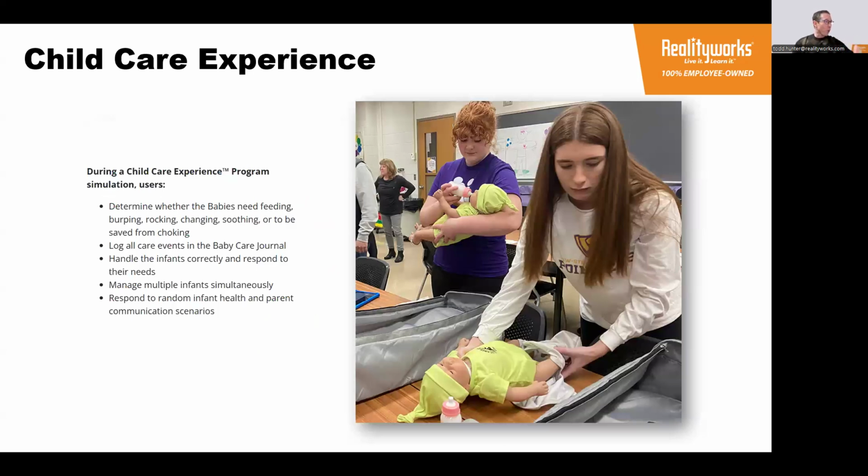Now, what's really cool is that this really brings to life the experience of working in a child care center, right? Students have to, with these babies that are smart and sort of robotic and are aware of how you interact with them, really have to jump into that role of being a care provider. This is not just a baby doll, right? It's not a potato. I remember they sent my daughter home with a potato in middle school, right?